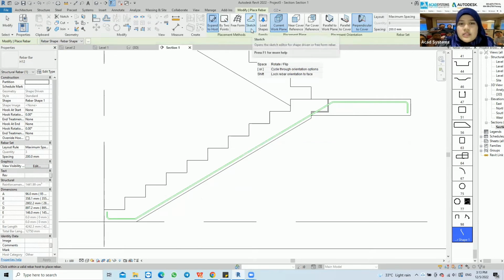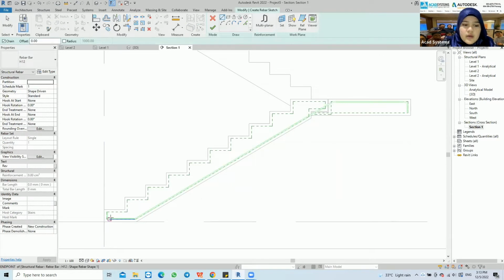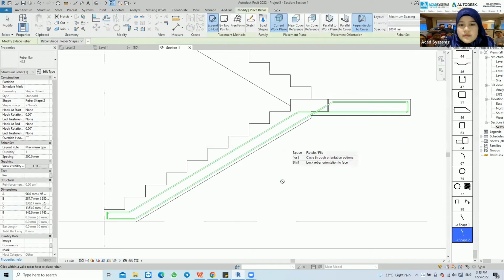Go back to the sketch, and then click the stair. Now I'm going to start from this other side point. Start from here and bring it upward. Bring it approximately near to this one. Go upward. Then I'm going to drag until I find the extension here. Then bring it to the landing, bring it upward. Click escape and click finish.